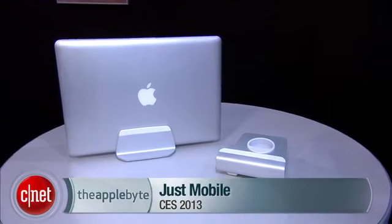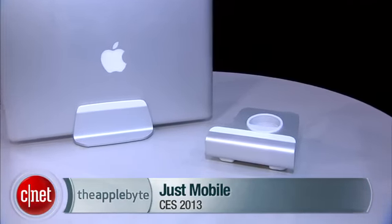Hey guys, we're here at Just Mobile's booth, and I'm a huge fan of their design. They have two new really cool products. I just got an iMac, so these two are kind of relevant to me.